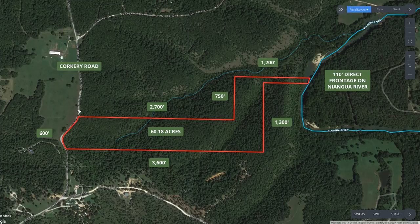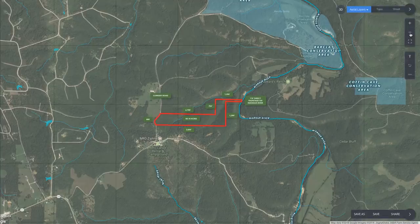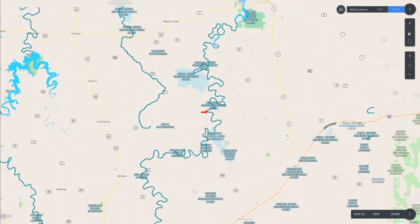This is Corkery Road, paved road along the west side. You can see the property is basically all wooded. And now the east side, it directly borders the Niangua River for about 110 feet. So I think what we'll do is we'll first go out a little bit and look at the area. As long as we're here, we'll go way out, and then we'll zoom back in after that.